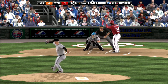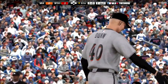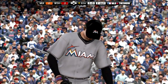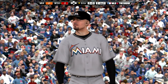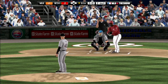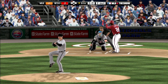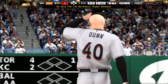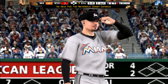Let's go, 2-0 now. And he's digging himself a hole right here. It's hard to get veteran hitters to chase stuff like that. Too high as he misses again here, and it's 3-0 now. Dunn's come right out of the pen throwing nothing but balls. He better settle down quickly.